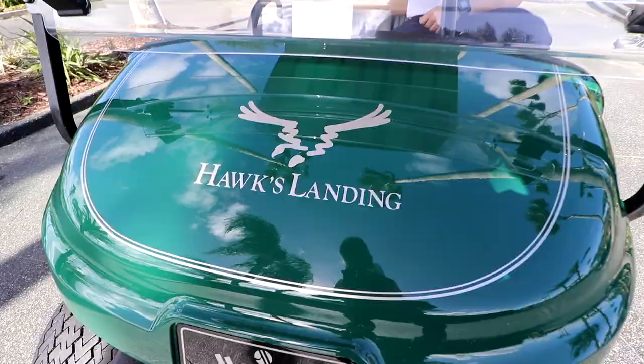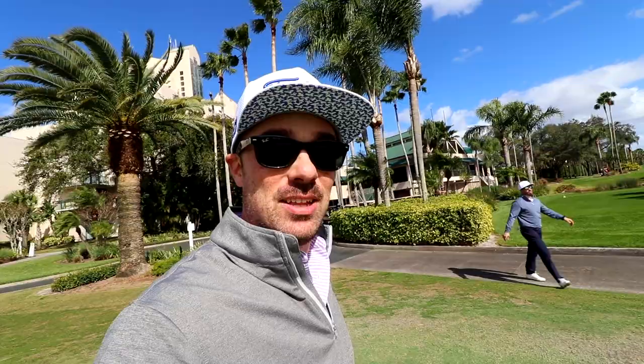All right, so we got another beautiful track. We're gonna be here at Hawks Landing in Orlando, Kissimmee area. I'm already seeing a lot of water. So it's gonna be, we'll see. Little wind, little water. We might get a little bit of a challenge today.